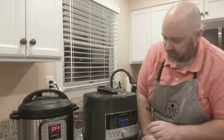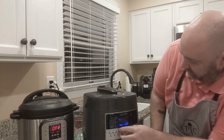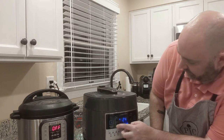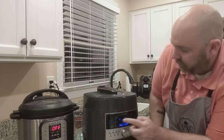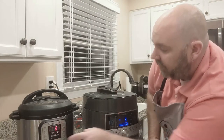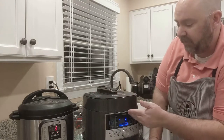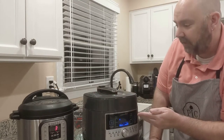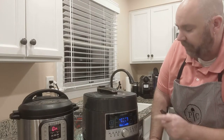Make sure they're both closed. So I'm gonna go custom, time. We're just gonna set it for 3 minutes. Now that's one thing I do like about the Instant Pot. When you set it for a time, it remembers it for the next time. This goes to the default every time. So as soon as we hear this beep, we'll hit start over here and we'll be ready to go.